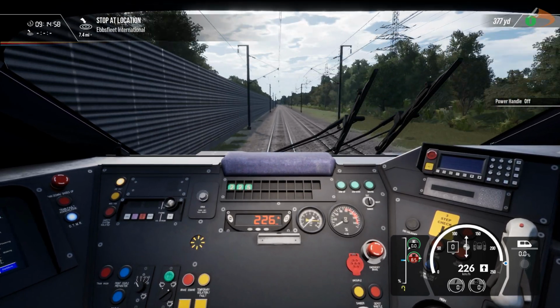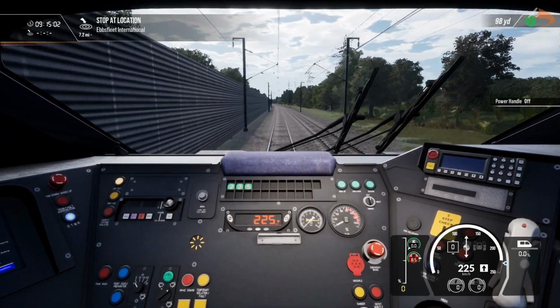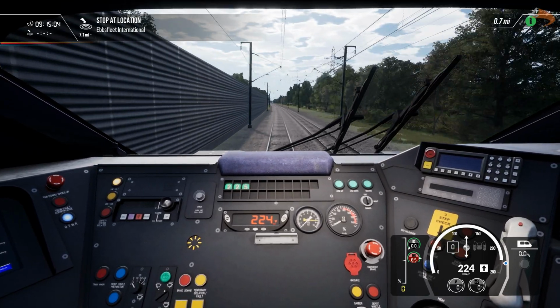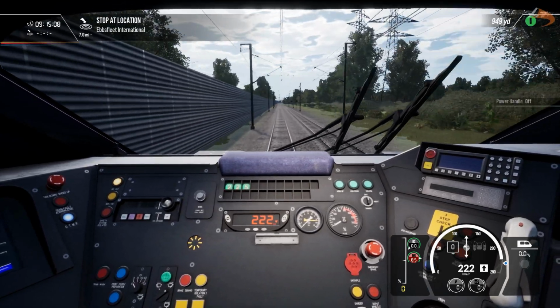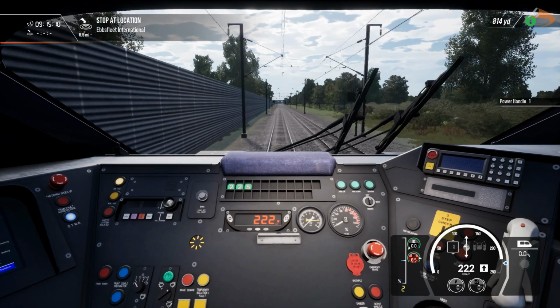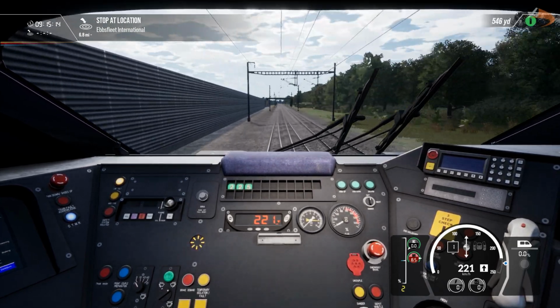226 now, so we'll cut the power to off. Now train to coast for the next couple of minutes. Again, if we need to get the train going a bit, just hit the power handle on 1, which is a very nice intermediary throttle setting for this bit of the journey.